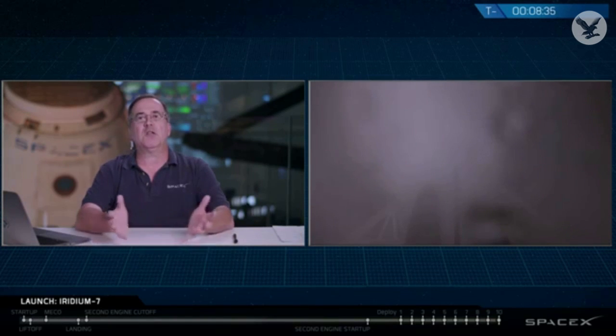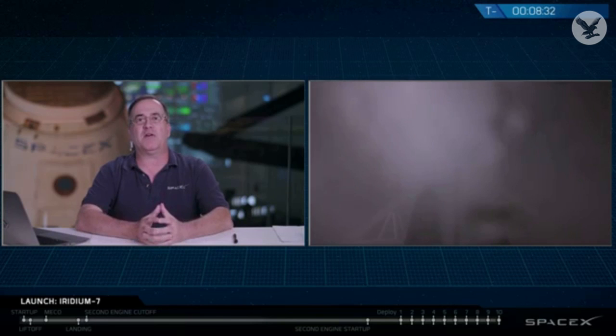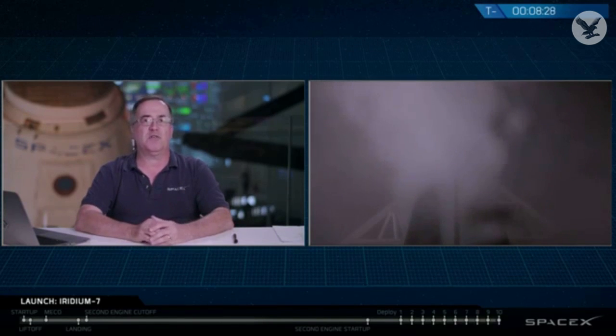Now, the term Block 5 I've used a couple of times. That's a name that we have applied here at SpaceX for a collection of upgrades that we've made to the Falcon 9 that improve the reliability, the safety, and the performance of the launch vehicle.